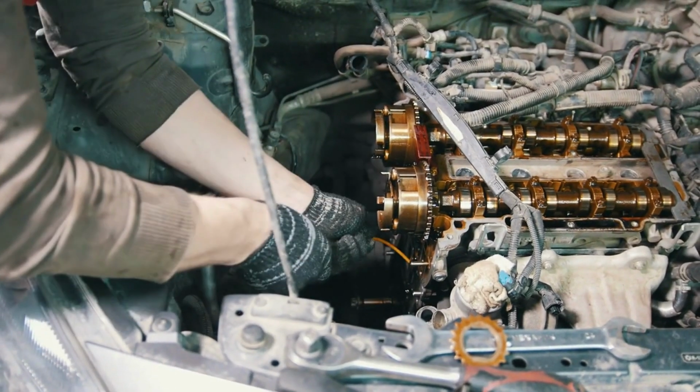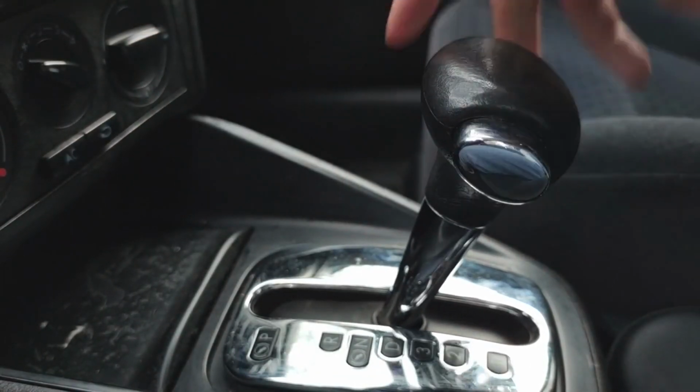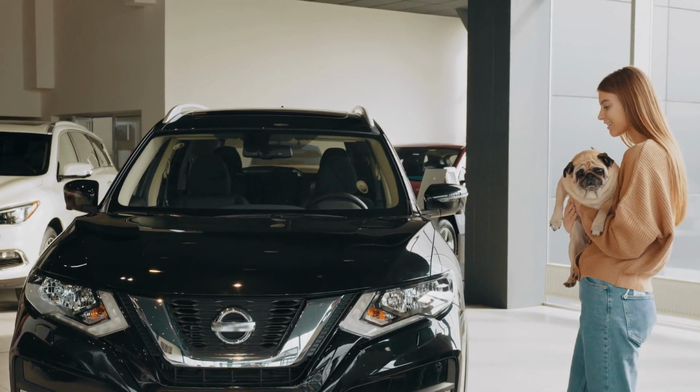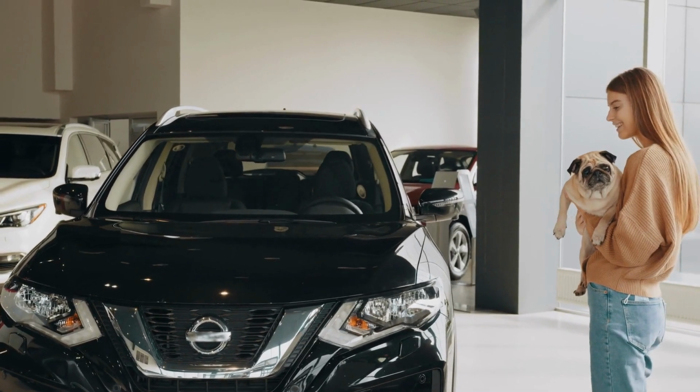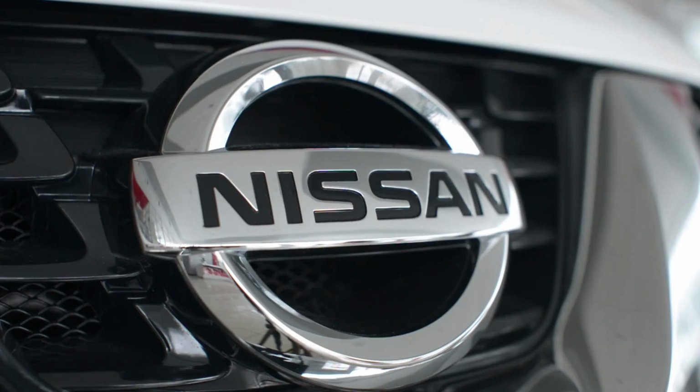Nissan's response and warranty coverage. Nissan has acknowledged CVT issues in models like the Altima and Rogue, but their response has been a mixed bag for owners. While some benefit from extended warranties, others find themselves stuck with hefty repair bills. Here's how the company has handled claims and what it means for drivers.